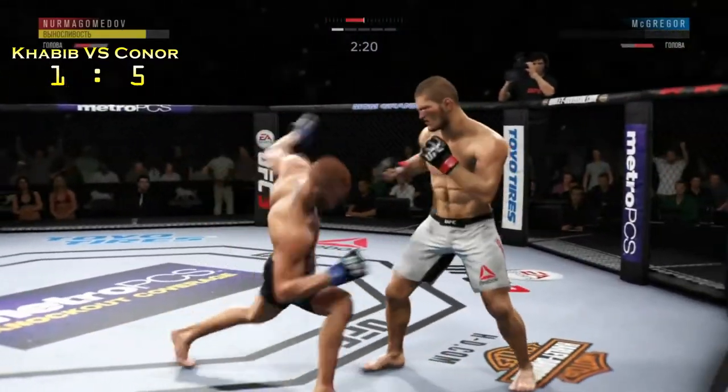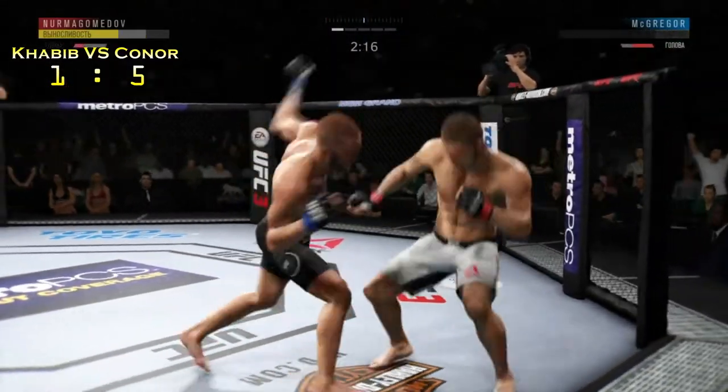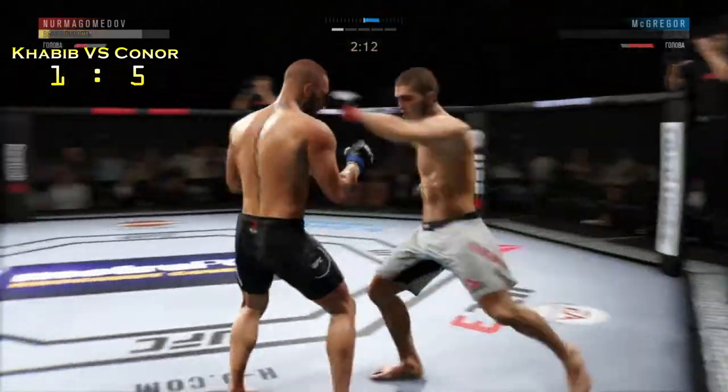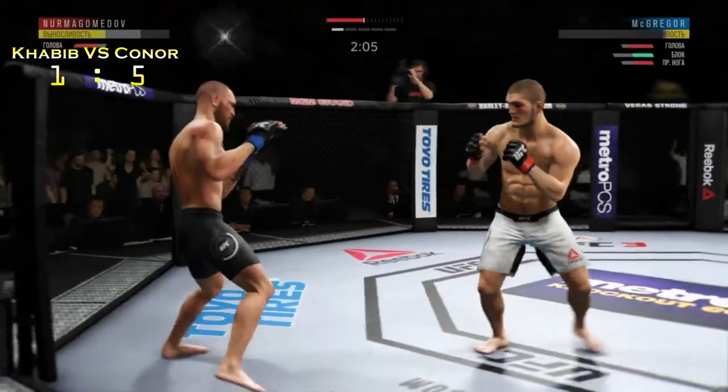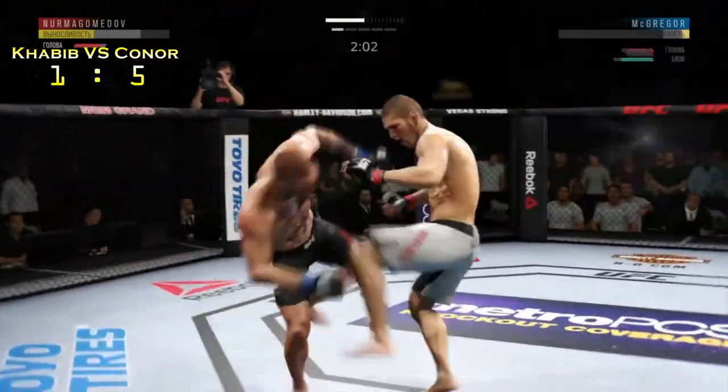But he lands another jab, using the jab beautifully all night. Staying busy now. A lot of these punches are landing. Gotta play better defense than that. 2 minutes now to go in the opening round.